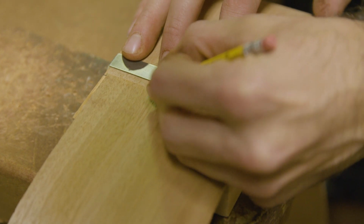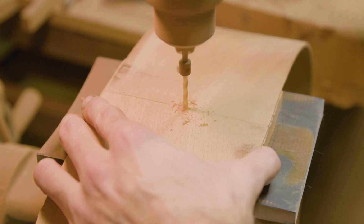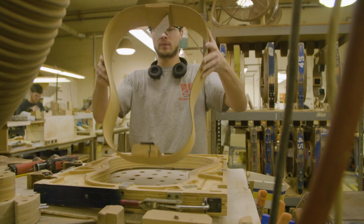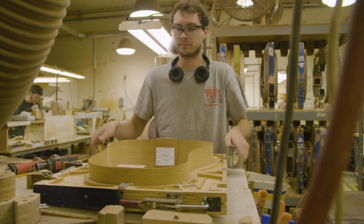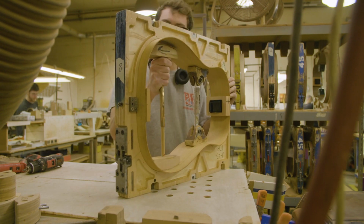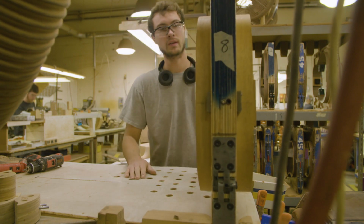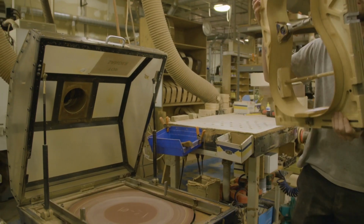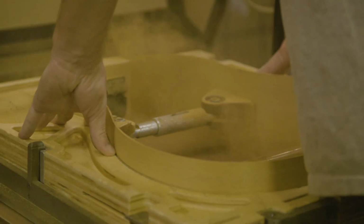Next, a template is used to mark the exact location of the pilot holes, which are then drilled using a pillar drill. The rib set is then placed into a body mould and screwed into place. A rib spreader is placed in the centre to force the ribs outwards, ensuring they take the exact shape of the guitar's body. The body mould is then placed into a parabolic sander, which sands the radius of the top and backs into the ribs.